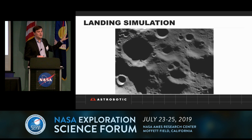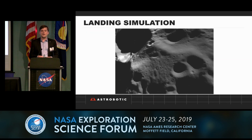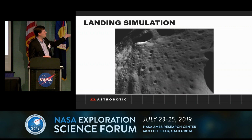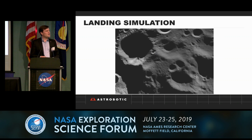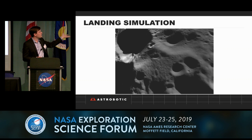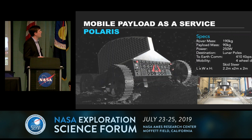We have a 3D model of the moon, and we're able to simulate these landing sites, so you could potentially land at a place like this. Lots of challenging terrain, but we could potentially get this done. But this is actually real data from the moon that we were able to recreate and see lighting conditions.